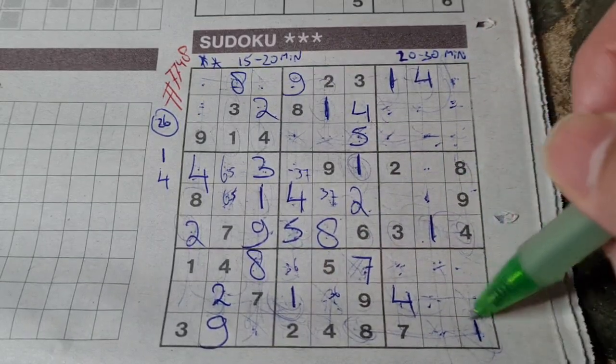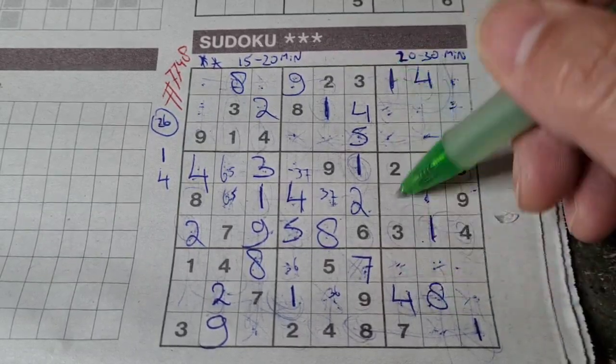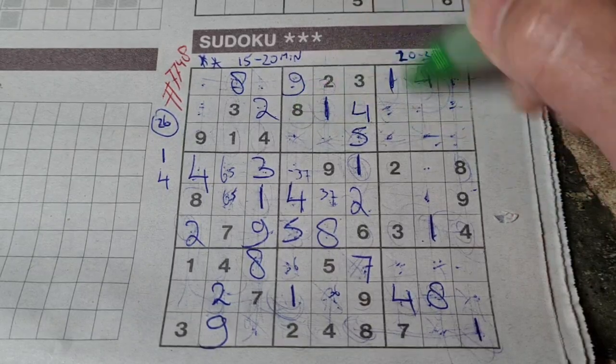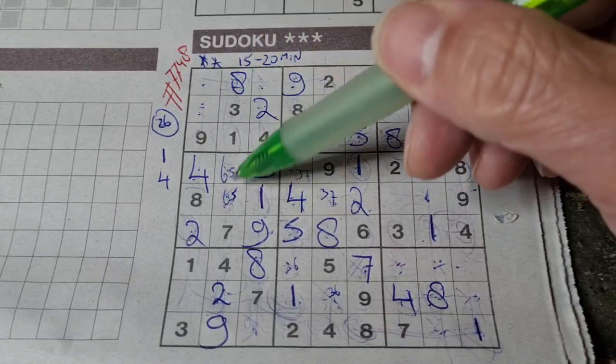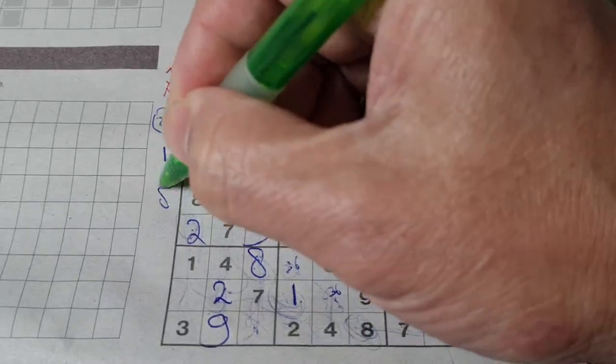We have an 8 in the last column, no 8 there. 8 should be there. 8 in the last column, 8 in the column next. So in that column, only 2 places left for the 8 should be here or there. We have an 8 in the second row, no 8 there. 8 should be there. And all the 8s are used. I can see this is my number 8.